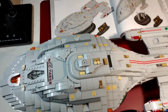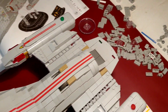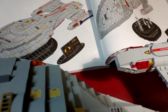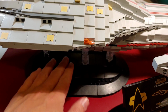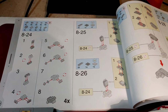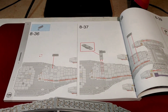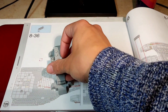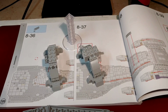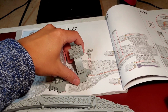Even though our build looks so complete, the manual still goes on. And I also have some bricks left. So the manual wants me to detach the ship again from its stand. And then let's see what's going on over here. Well, I will continue. Step 8-36. We have just built these feet and this stand, which we want to attach on the underside of our Voyager. Let me show you how to do this.